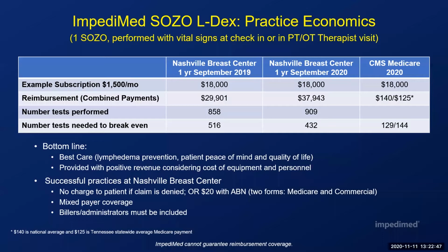For the year ending September 2020, considering the same subscription cost, our reimbursement was even higher, $37,900, close to $38,000 for 909 tests performed. And that just is because the reimbursement is improving all the time. With CMS Medicare, if we were just billing Medicare patients, we'd only have to do somewhere in the neighborhood of 10 patients a month. And it's a lot more patients than that, of course.